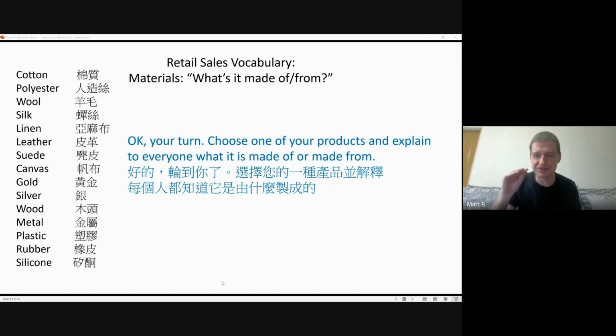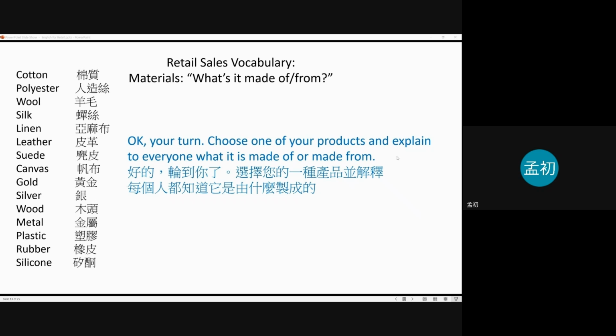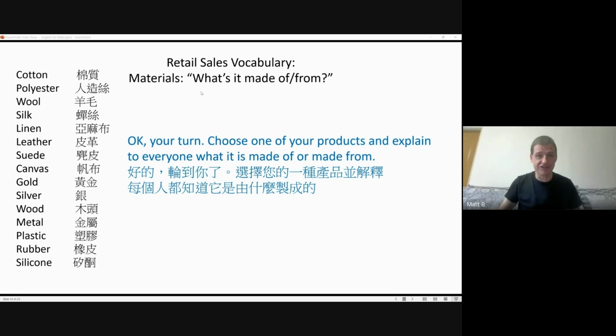Again, if you're a little nervous about speaking to everyone, you can type it into the chat on the side here. Good. Yes. Who's that? Yeah, you can go. Turn on your microphone and let's have a try. Hello. Hi there. Yes, hi, what's your name? My name is Matthew. Do you want to give it a try? Tell us what something's made from.